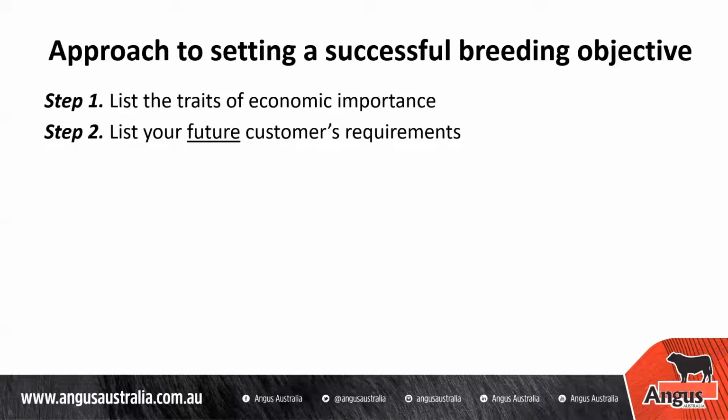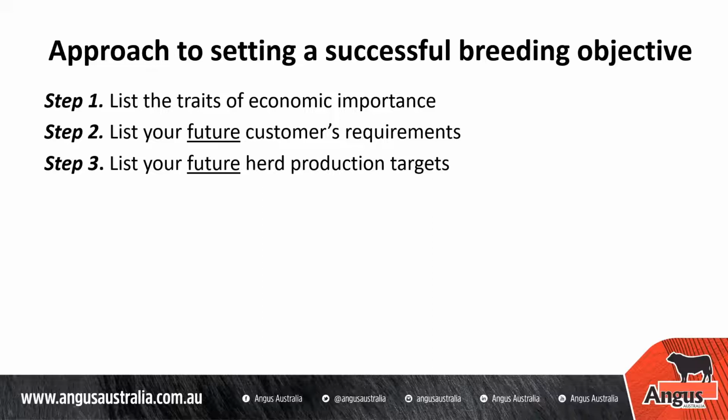List your future customers' requirements, because I suppose just consider that when we make breeding decisions, it's all about the future. If we made a cow today, before we've got a weaner, it's going to be the best part of 18 months. So by the time they actually then enter the marketplace as a yearling or as a 2-year-old, it's really going to be 2 to 3 years from today's decisions. So that's why we need to consider the future customers' requirements.